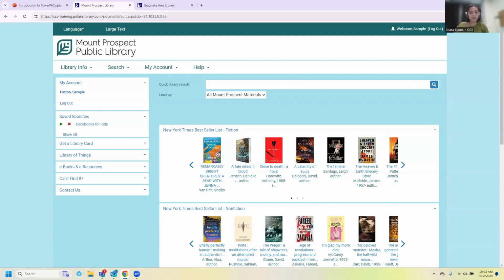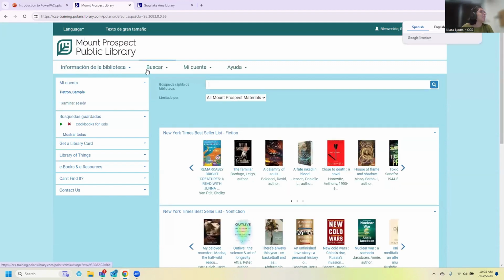So let us begin by reviewing our header. Up at the top, we have language. This changes the PAC's features, such as our menus, but it's important to note that it will not change the language in any of the records or any customized text. So if I choose Spanish, we can see that we have información, buscar, mi cuenta, ayuda, but all of the titles and all of the specific dashboard text stays the same.